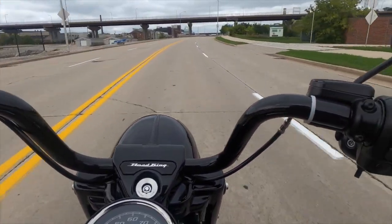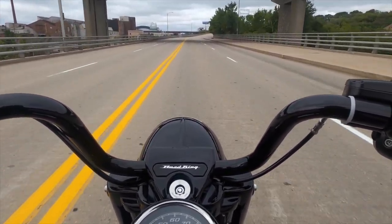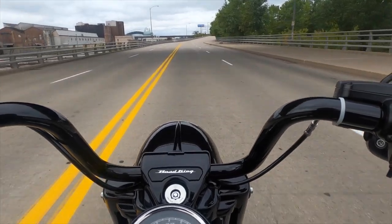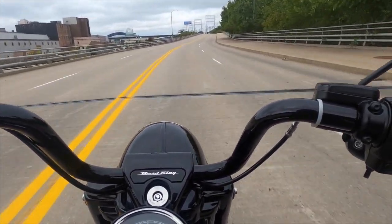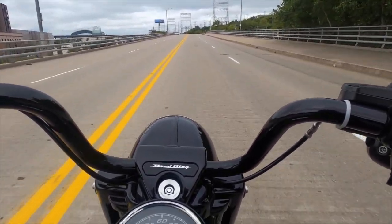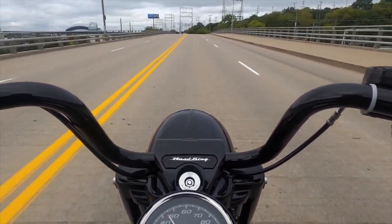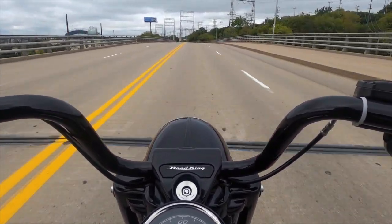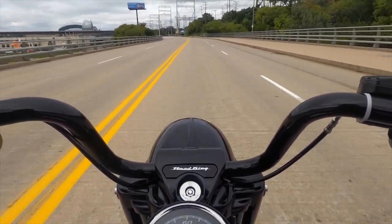This thing has got some power on it. Love it. As much as the wind might be hitting me, I've got the full face helmet, so it's not so bad. But they definitely have to hold on for dear life. The suspension on this is just really smooth. So just a great touring bike.